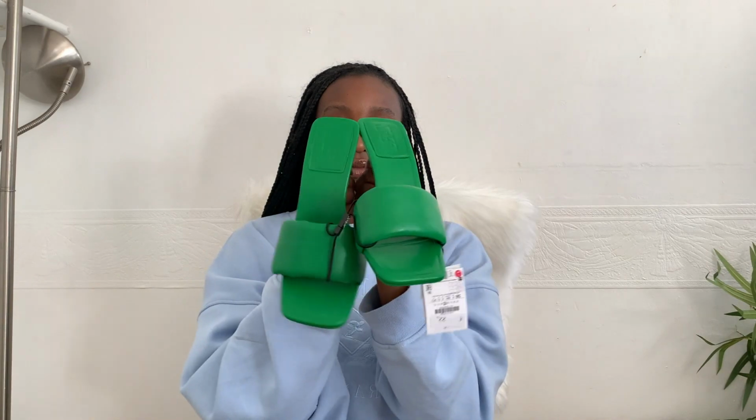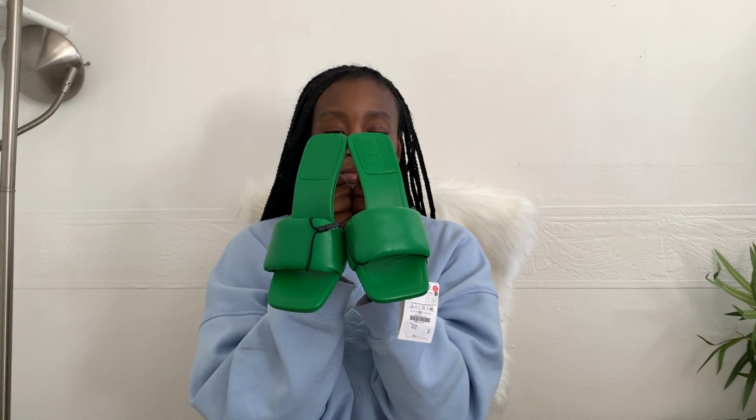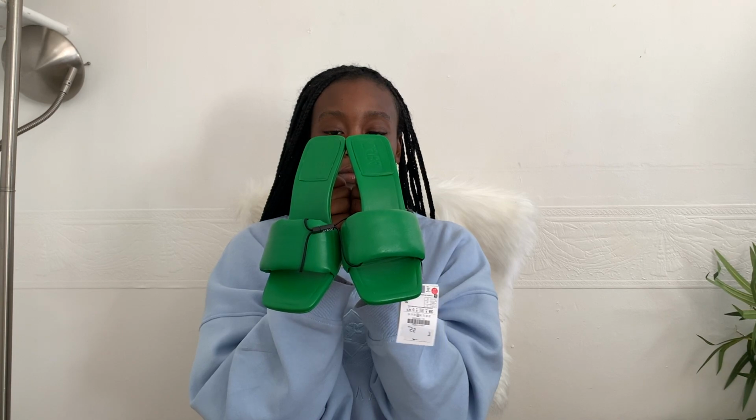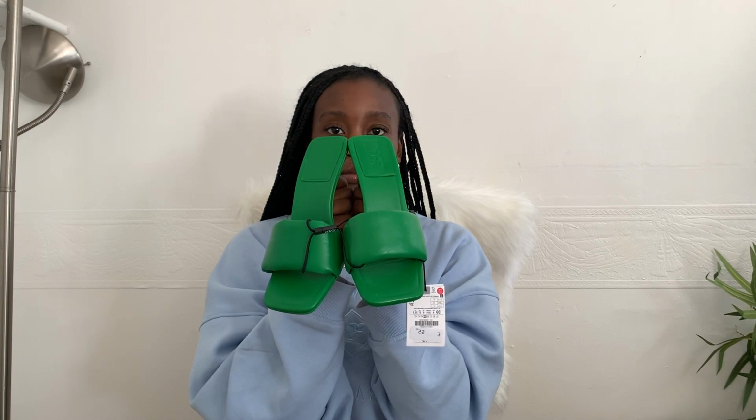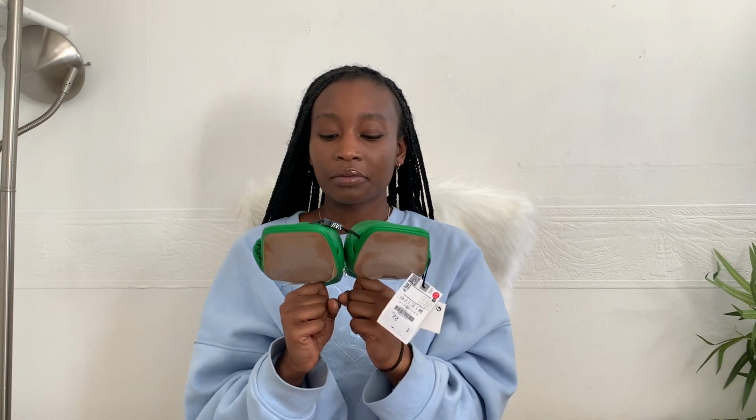Nita, can I say something? With shoes like this, sometimes Zara doesn't get it right, because I bought a few mules from Zara and I thought I'm a 6 and I picked up a 6 and I had to go up a size. And sometimes too, I've had to go down a size. So it's very important that you try them when you pick it up and make sure that it fits. Yeah. So, yeah, exactly the same, just a different colour.